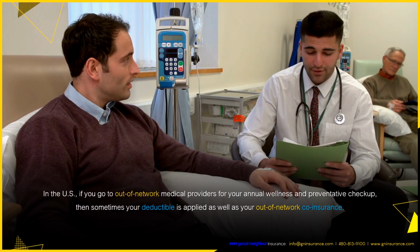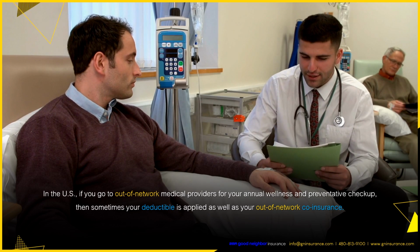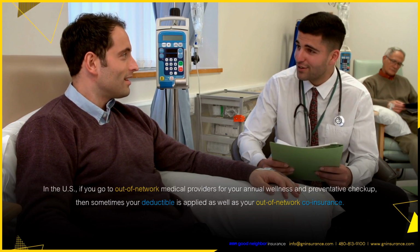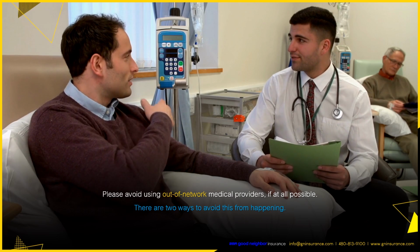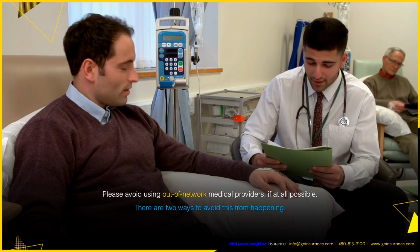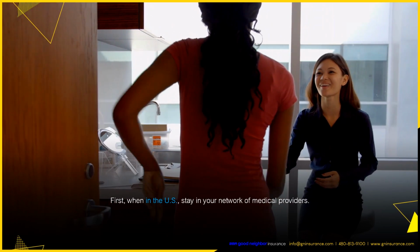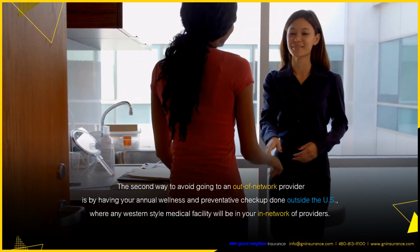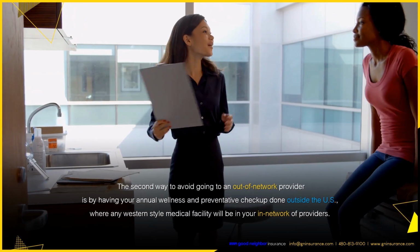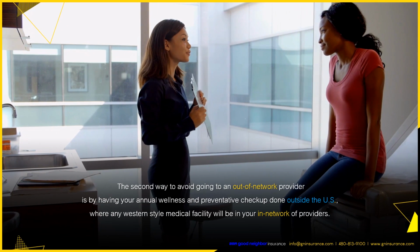Out-of-network. In the U.S., if you go to out-of-network medical providers for your annual wellness and preventative checkup, then sometimes your deductible is applied as well as your out-of-network co-insurance. Please avoid using any out-of-network medical providers if at all possible. There are two ways to avoid this from happening. First, when in the U.S., stay in your network of medical providers. The second way is by having your annual wellness and preventative checkup done outside the U.S., where any Western-style medical facility will be in your network of providers.